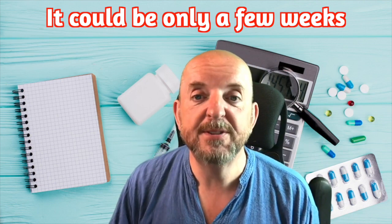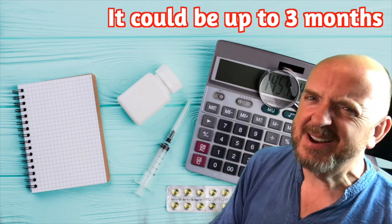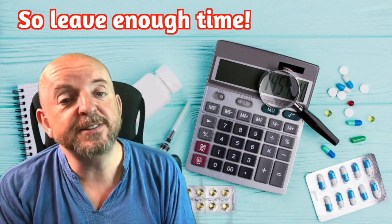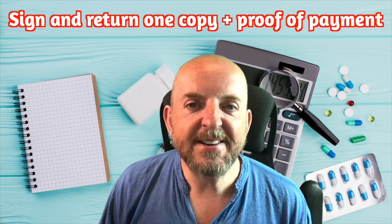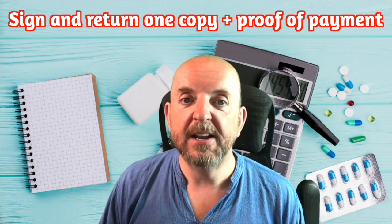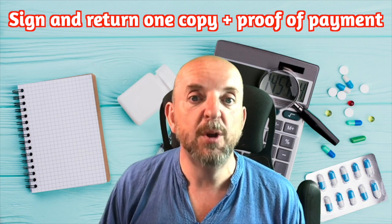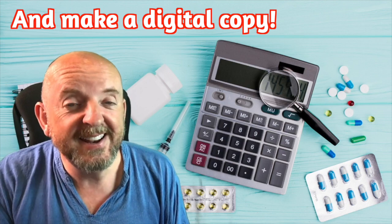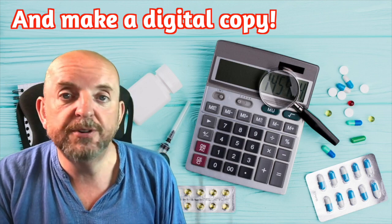As usual, it depends. If your details and documents are all in order, your confirmation could be within a few weeks, although in some regions it can take 2 or 3 months. So if you're applying in advance of your residency renewal, make sure you leave enough time. You'll be sent copies of the agreement, one to sign and return, along with proof of payment of the first monthly payment from your bank. Take another copy for your own records. And I'd scan it into your computer for digital records too, the same as all of your important documents.